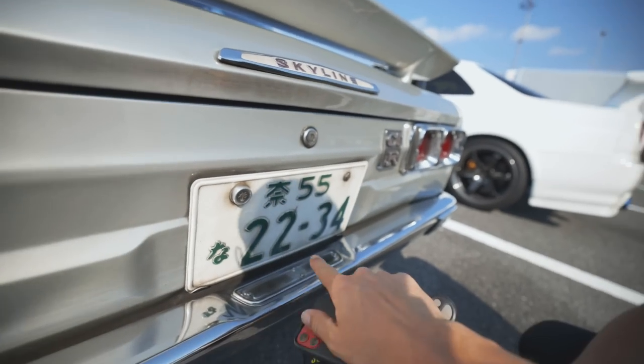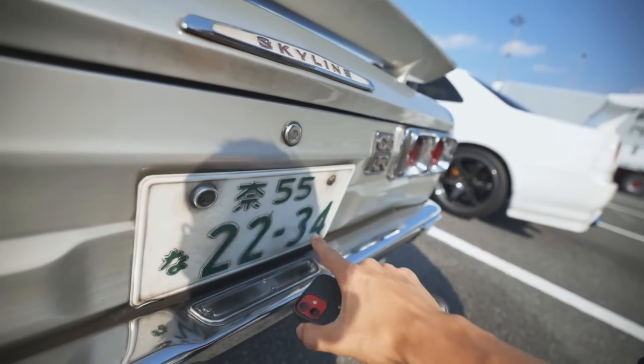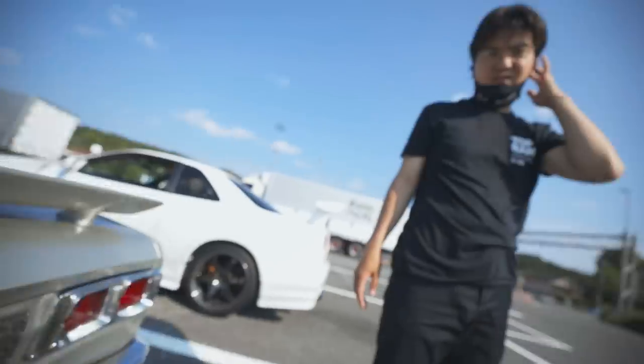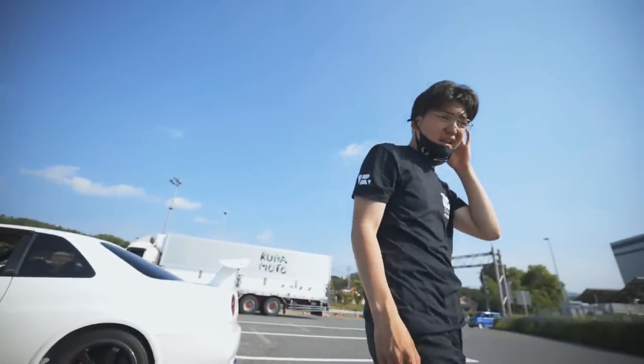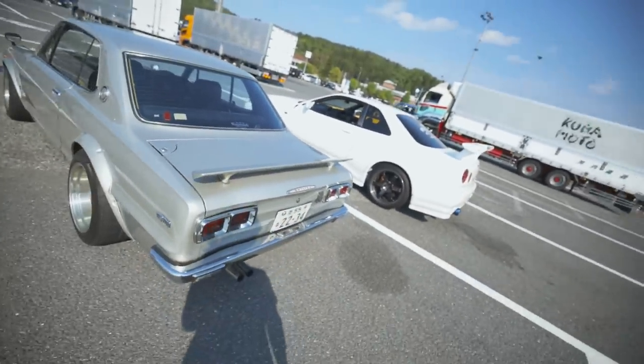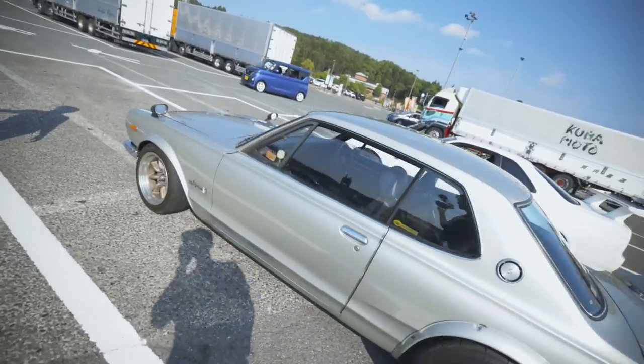You can usually tell original owner cars by the numbers right here. If it has two numbers, it's been registered for over 30 years, right? You can say that, more than 20. More than 20, okay, to be more exact. But so cool getting to see one out in the wild. Wow. This is a sign. A million subs has to happen.